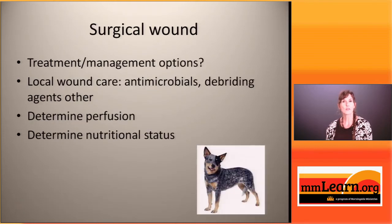So with the surgical wound, what are our treatment and management options? Certainly local wound care is going to be appropriate, perhaps an antimicrobial product, or a debriding agent might be appropriate, or perhaps a combination. Santyl or collagenase and Hydrofera Blue might be one option. Medihoney might be an option. Just plain silver with some excisional debridement might be an option. You have different choices. You also want to determine the perfusion on a patient like this.